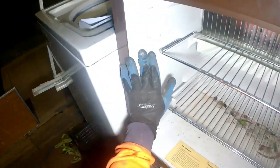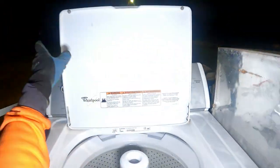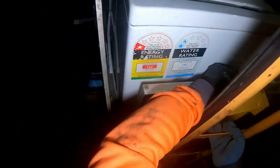Sit it up there. The fridge is not that heavy. Sit it up on top. Strap it down. And that way around so it doesn't scratch the washer. That's it there. Looks a bit janky, a bit arse up, whatever you like to call it. Put all the bottles and stuff in there. That can go there, with the trolley. That looks good to me.